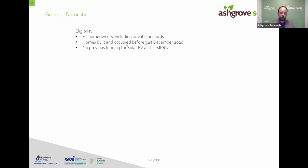Your home has to be built and occupied before the 31st of December 2020. All the proof of that is based around the MPRN, which is the meter point reference number, which is on the top of your electricity bill. It's an 11-digit number. It starts with maybe 103 or 1000.